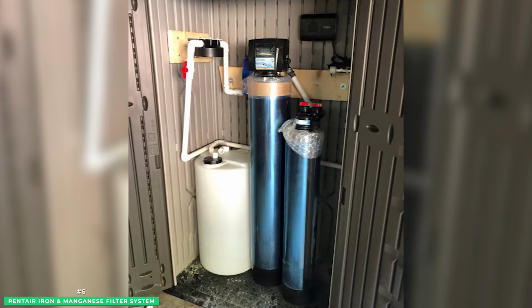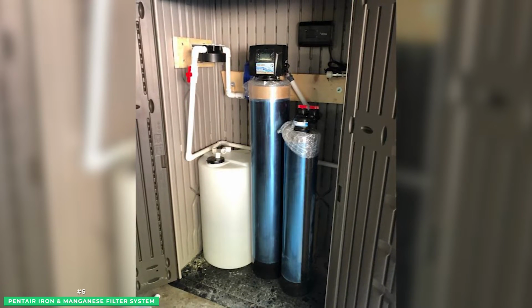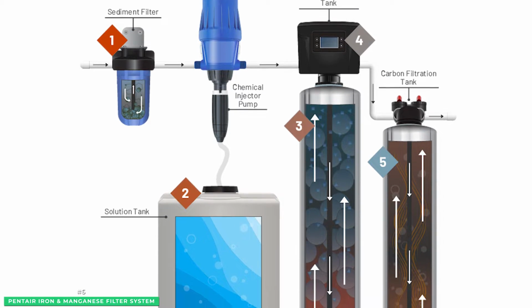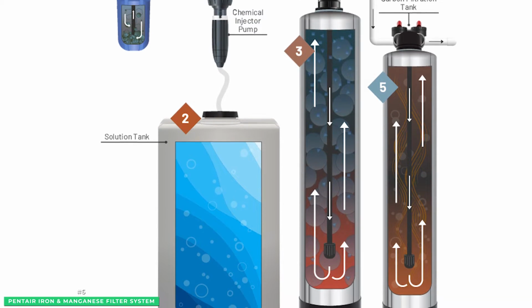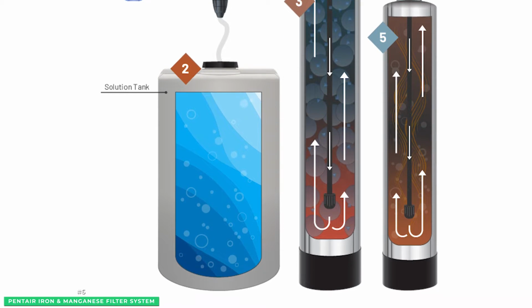The durable stainless steel construction means the water filter system can enjoy a 10 to 15 year lifespan. When you order the Pentair system, you'll receive a sediment pre-filter system with mounting hardware, a chlorination system with metering pump and solution tank, a 1-inch bypass valve and fittings, and a generous 50-foot 3/4 inch drain line.